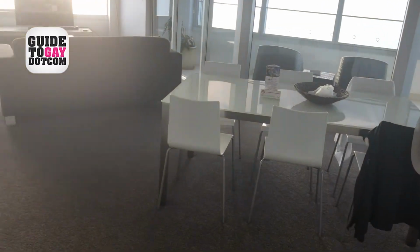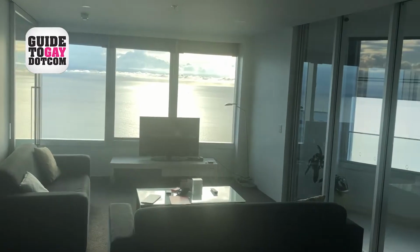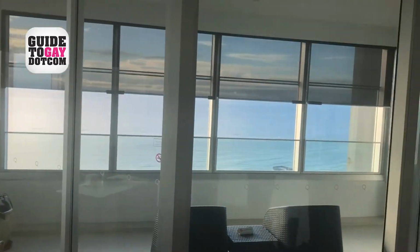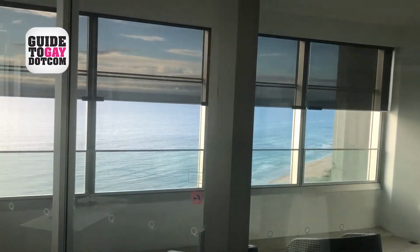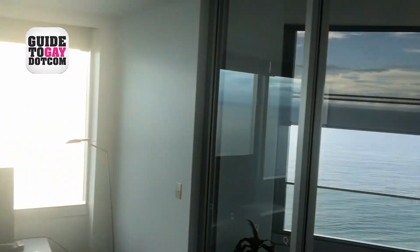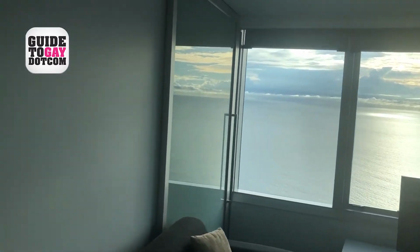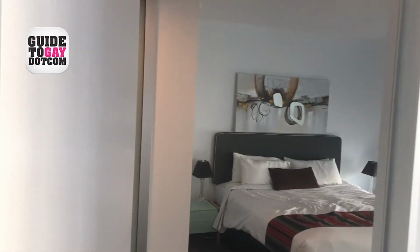Dining. Lounge. Balcony, with more view. And it's quite early, so the sun's just coming up. And this is my room.